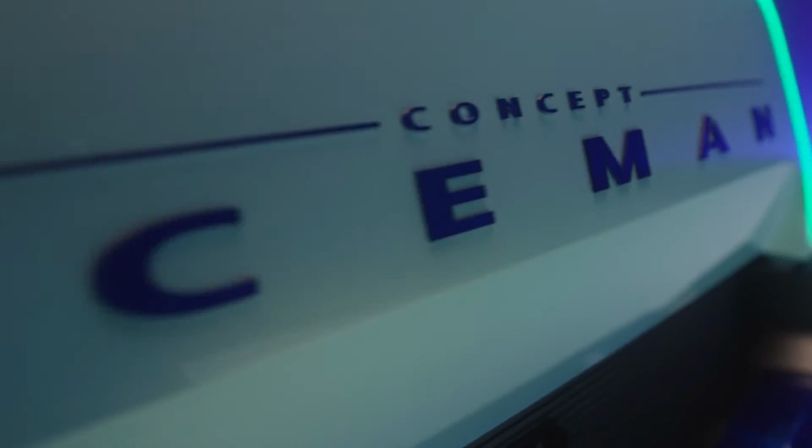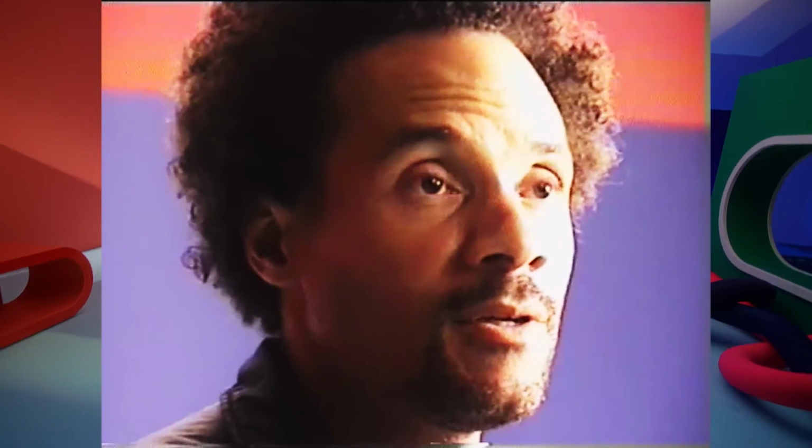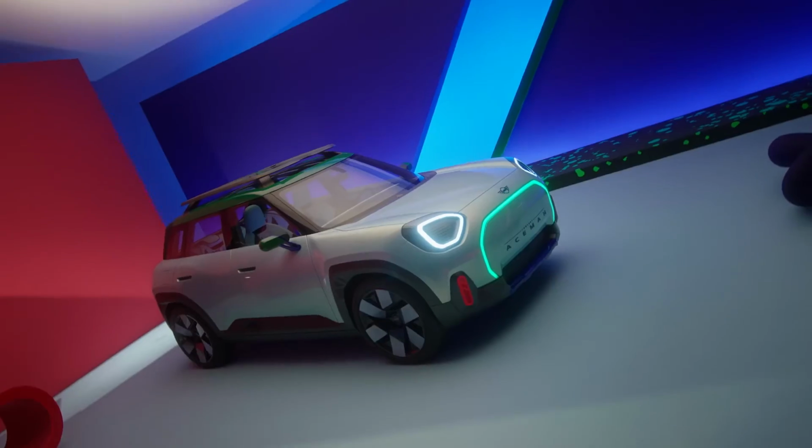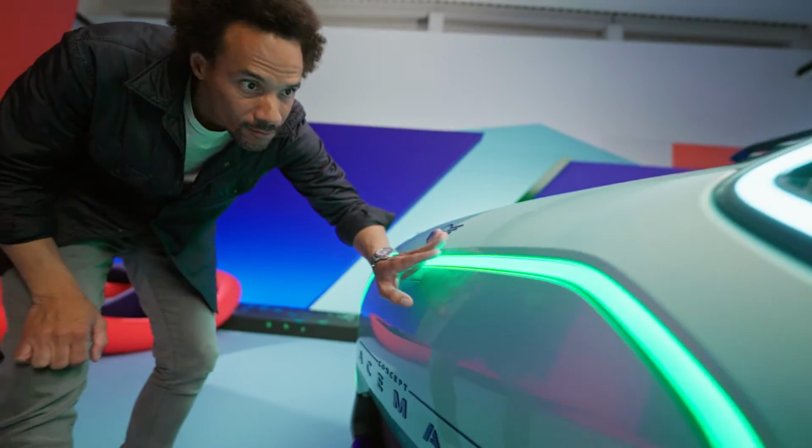This is our new Mini family member, the Mini Concept Aceman. It's a small and compact city crossover, fully electrified with fantastic proportions. And typical Mini, the wheels are at the corners. The body surfaces are bold, modern, yet highly motional.